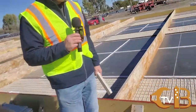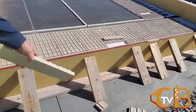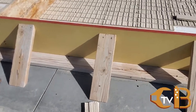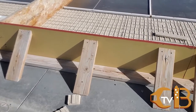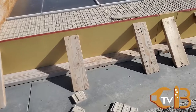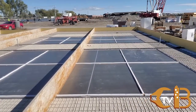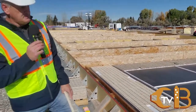Okay, awesome. So the first step in a tilt-up process is to pour what you can see here, a rat slab. It is simply a concrete slab. Its sole intention is to be the base of these walls. And so this project, that right there, that is called a rat slab. And you can see each one of these sections here is a wall. There's 107 walls as part of this project.